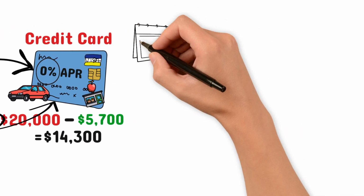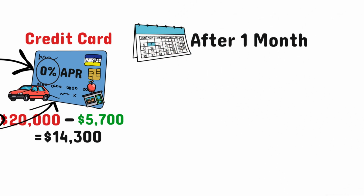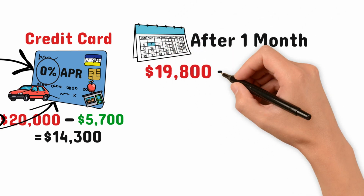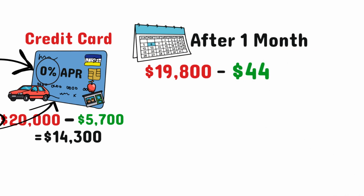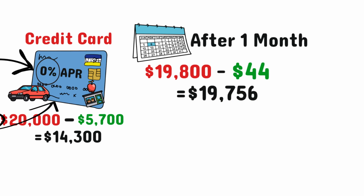After 1 month of using his new card, John's credit card balance will be equal to $19,800 minus his $44 in cash back, leaving him with a total of $19,756.